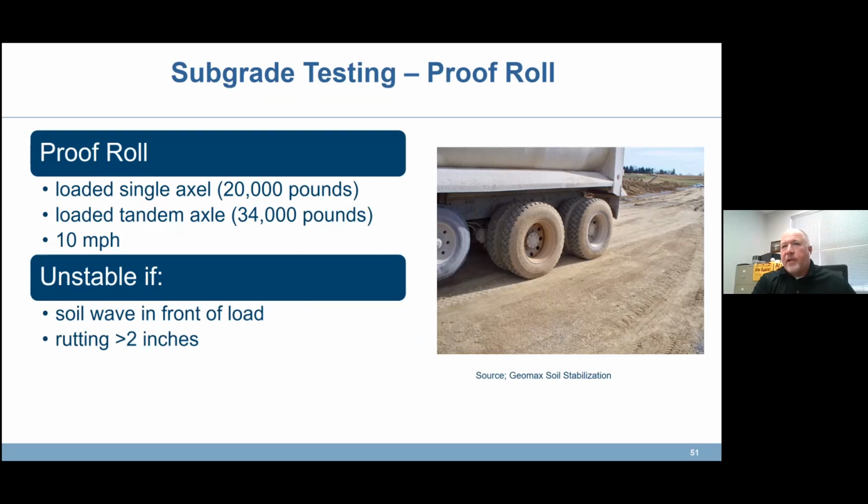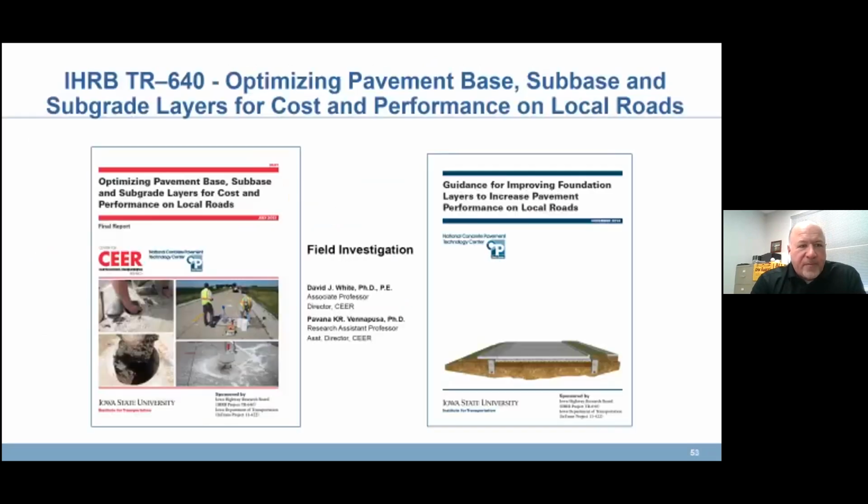The compaction tests are great, but they're spot tests. DCP is a spot test. We really should be doing proof rolls along the corridor. This will identify along the whole route where the weak spots are. It's a widespread test of the subgrade, and the ruts will show you where the soft spots are. So in my opinion, you should be doing a proof roll on every improved subgrade when you're doing concrete paving or any types of pavement projects, because you're basically testing the whole corridor and identifying those soft spots.